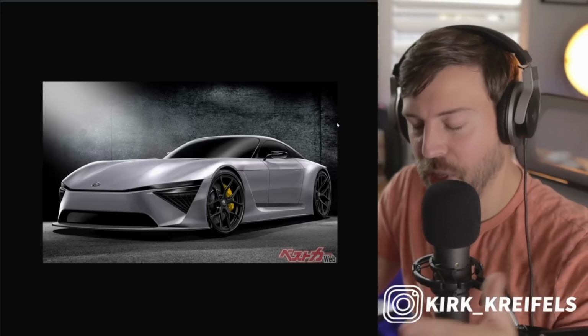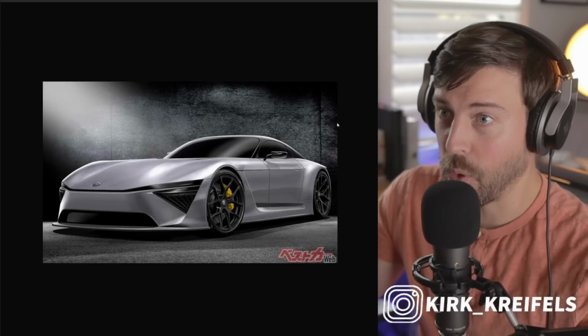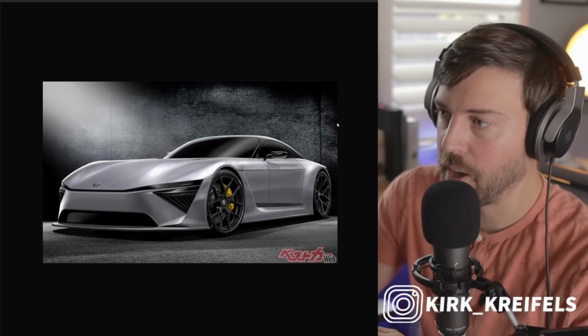But I'll see you guys down below on your thoughts on this LFA successor. Japan's calling it LFA 2. I'm expecting it to be called the LFR. Could be seeing well over 700 horsepower with some sort of hybrid, whether it's plug-in hybrid or just a strong hybrid. Don't expect it to be a mild hybrid at all.